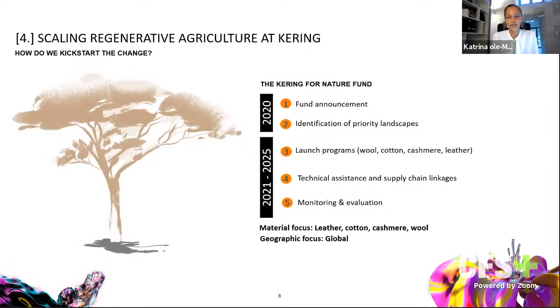So as I mentioned, we announced the fund in July. And we will start accepting applications for it in early 2021 with a focus on leather, cotton, cashmere, and wool. So this is a work in progress, and I would encourage people to just keep an eye on our website. We'll have a lot more information about this soon and how organizations and companies can apply if they're interested.